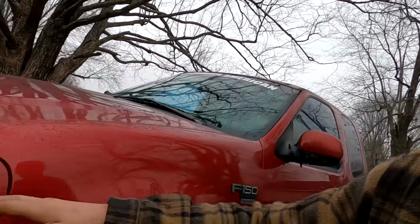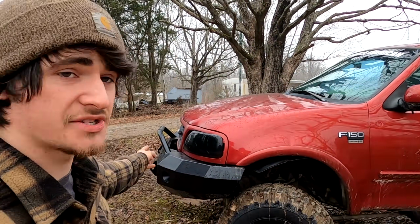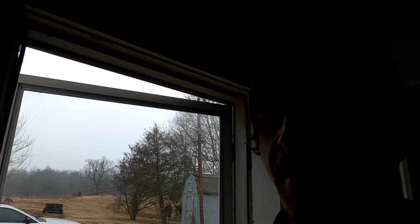Awesome. I doubt Stella can even jump in there. I actually had to put brackets on the front bumper because it was the same as the rear bumper. It was dropped down. I put it on by myself. I just gotta flex that. You don't understand how much work it took. I did it yesterday. My back still feels 50 years old.